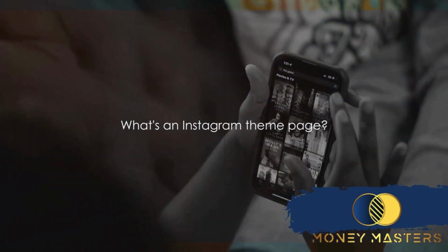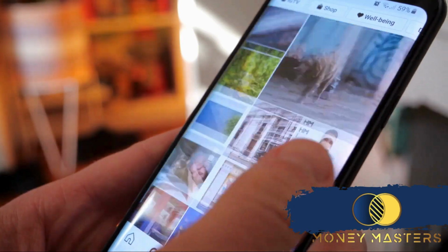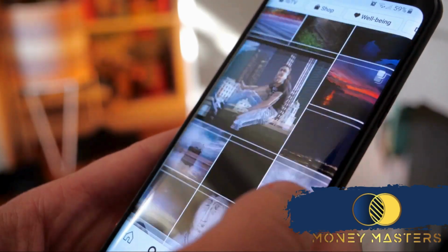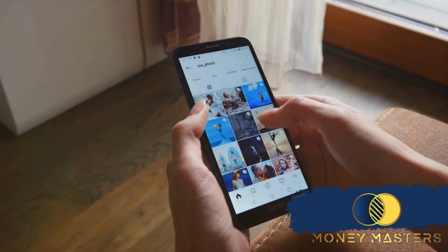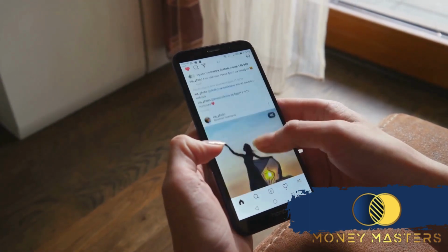First things first, what exactly is an Instagram theme page? Well, an Instagram theme page is a specialized account that focuses on a specific topic or niche. It's like a curated gallery, showcasing content that revolves around a particular theme, hence the name. It can be anything from fashion, travel, fitness, food, you name it.